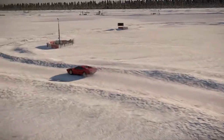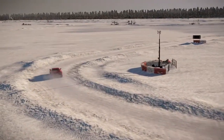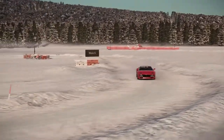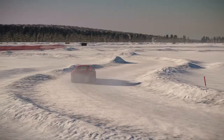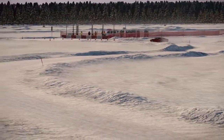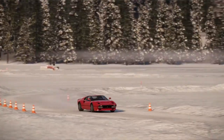Now, it's rear-wheel drive with about 400 to 450 brake horsepower, and it is going to be interesting because it's a fairly old chassis, so it's going to be a bit different to some of the new cars, especially with it being rear-wheel drive. I was interested to see how it would do.